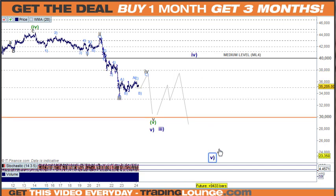And then we have to work the low again. And if we have to work it from this low, at least at this point here, we know we're going to be moving back up and retesting close to 50,000 at that point, anywhere from 45 to 50 at that point, the 50-60% retracement level.